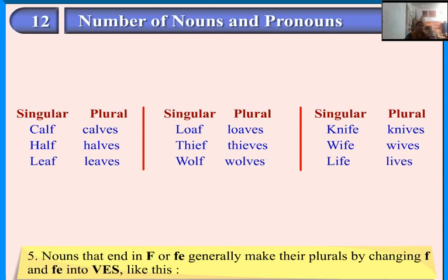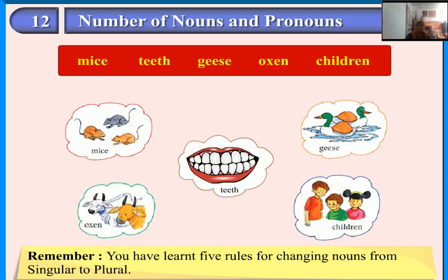Nouns that end in f or fe generally make their plurals by changing f and fe into ves, like this. Calf, calves, half, halves, knife, knives, wife, wives, and so on. Remember, you have learned 5 rules for changing nouns from singular to plural.